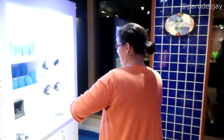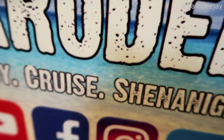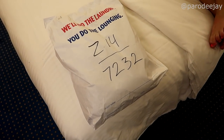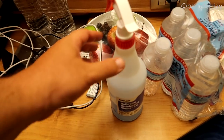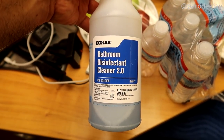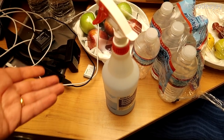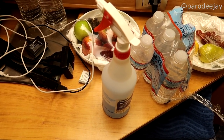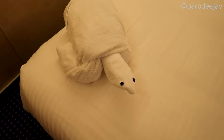She's all clean hands. Come up to get some ice cream. Don't shush us. So we've come back to the cabin to find a fresh bag of undies. Bing! A nice bottle of bathroom disinfectant cleaner 2.0, which is always handy. Sweet. And one of the cutest towel animals ever.